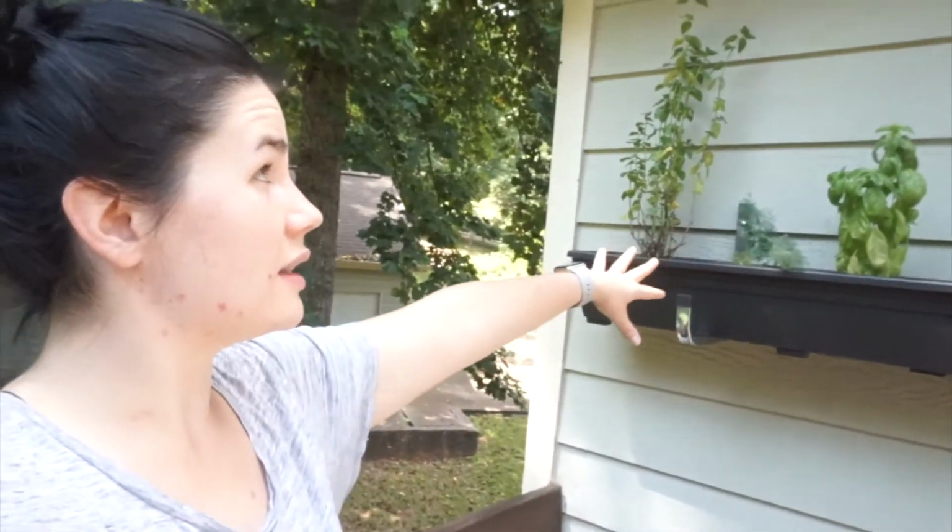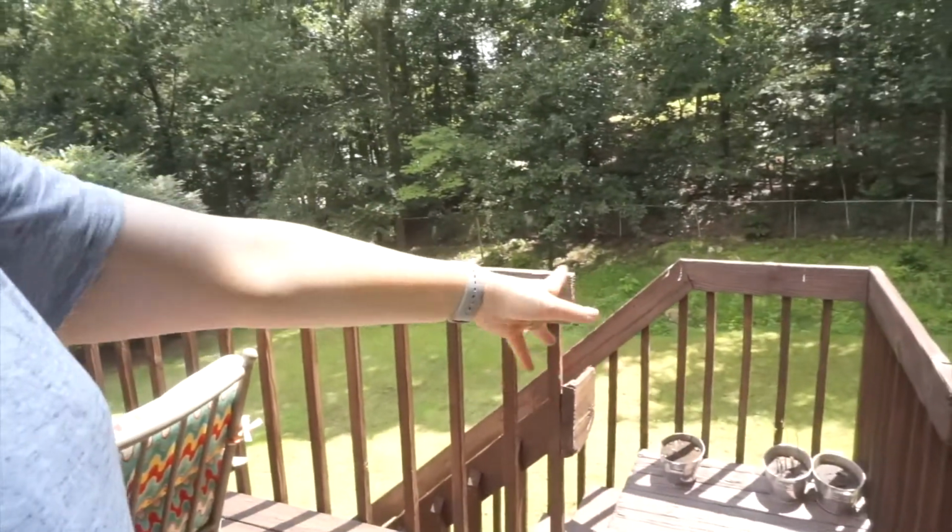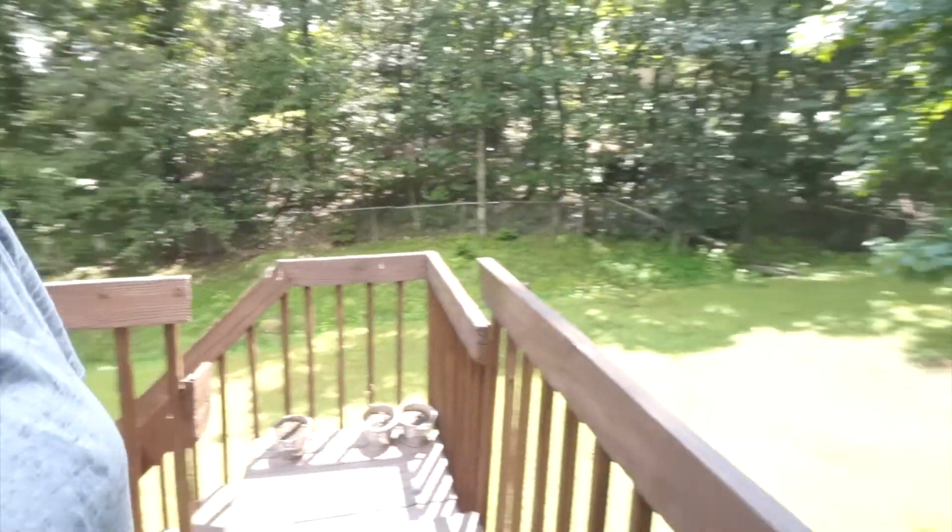So they do still get sun, but throughout the day they still get some shade. I've had them out there before, and I would forget to tend to them, and that's how they died. So hopefully this will turn out for the better, and I will have more good news for you guys.